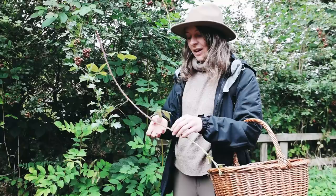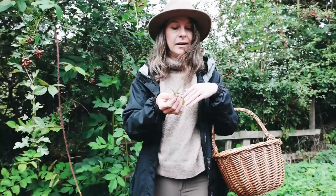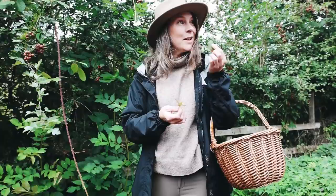One of the amazing uses of bramble that not a lot of people know about is that you can actually make a tea with the leaves. You can have a green tea, just pouring boiling hot water over them as they are fresh, or you can ferment them and turn them into a black tea, which is obviously much better for the environment. We're not getting it imported.